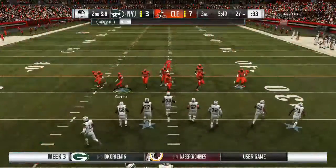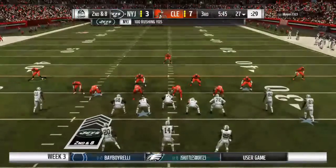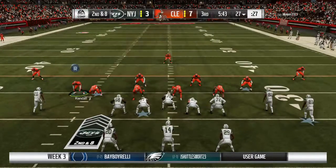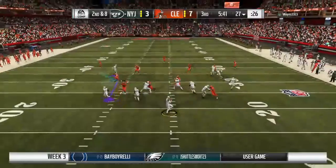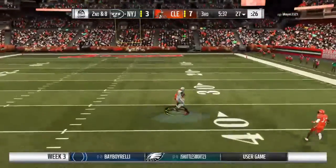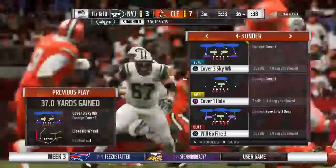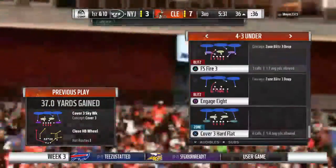They tried a quick hitter inside, but that one was swallowed up because what they're hoping is those big defensive linemen will take the bait and move laterally and open up a crease that they can run through. Didn't happen on that play. He's going to launch this. Oh, this is taken in. It's complete. They give him a gain of 37.